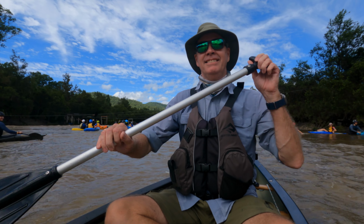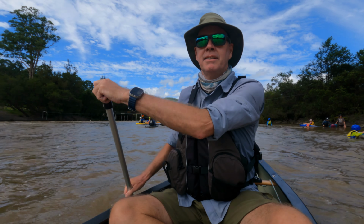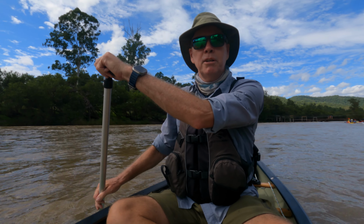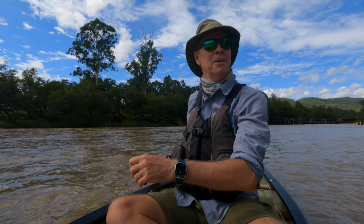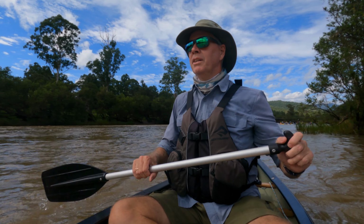Grab it. Well, that's a bit of fun, isn't it? Through a slalom. First time ever in a canoe for me, let alone a kayak. Really good fun.